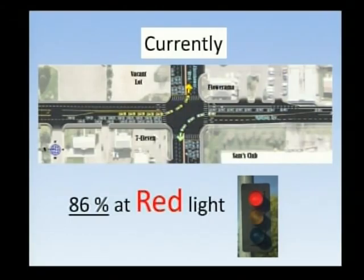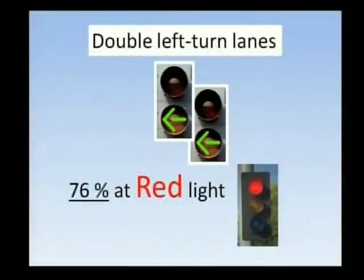Okay. So option number two, and we talked about this a little bit, would be the dual left turn lanes. The number here, Bill, you want to talk about that? I guess the point is you do get some increase in efficiency, but not a lot. There's still 76%, three quarters of the people, still sitting at a red signal, wondering why they're sitting there. And with the CFI, here's more what it looks like.